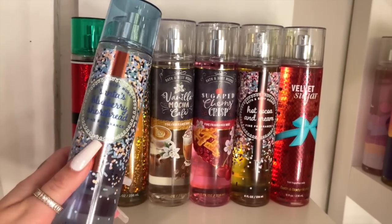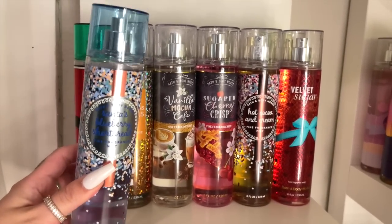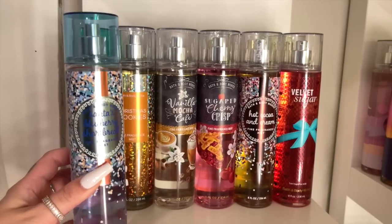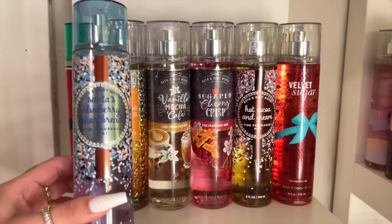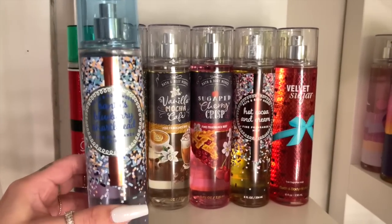Santa's Blueberry Shortbread. This one is such a good scent, but I don't know if I'm going to be reaching for this one. I do have blueberry sugar pancakes and I'd probably reach for that one over this, so this one will probably be moved to the top.